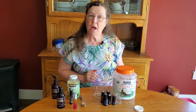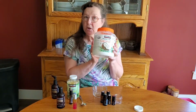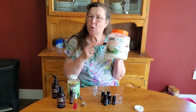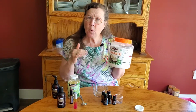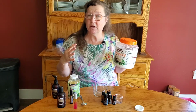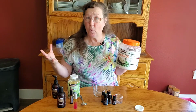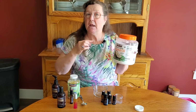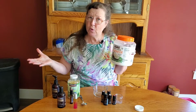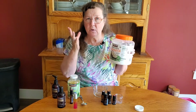To make our natural eye cream, we are going to be using coconut oil. And the thing about coconut oil is it has a very low melting point. So at 76 degrees, it starts to turn into a liquid. So if your house is really warm, then it will be in a liquid format. And you may want to keep it in the fridge if you want to have an under eye cream.